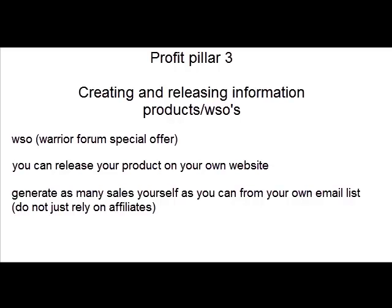This is the problem that most people face when they release products. They don't have a list themselves. They just release a product, and they might be able to make 2 or 3 sales themselves, but that's it. You aren't going to get anywhere by being like that. You have to make sure that you can generate at least 20 or 30 sales yourself to your product when it goes live. If you can't, then generally your information products are going to be a complete flop.